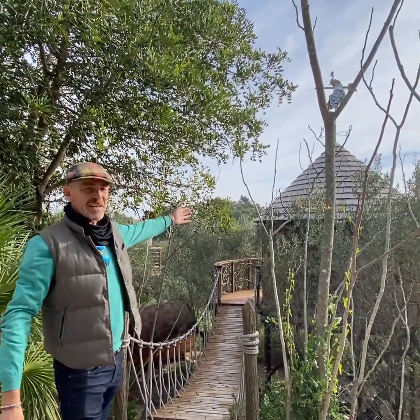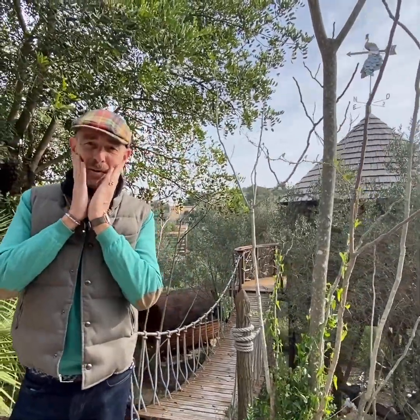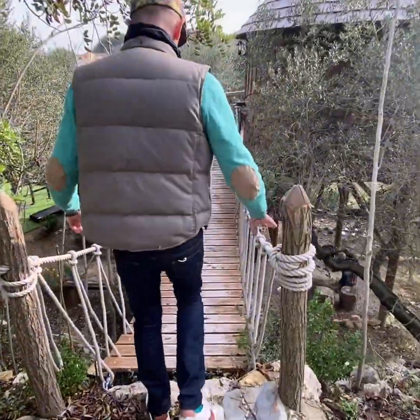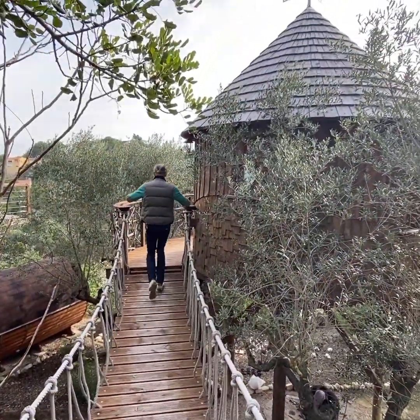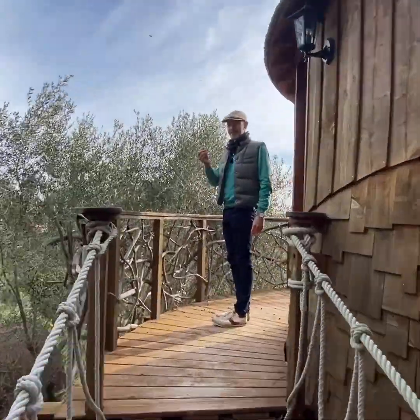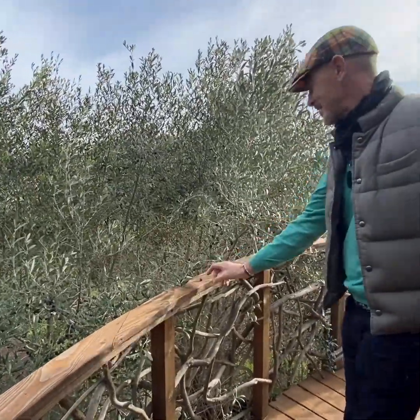And this is the last feature of the house. This is a tree house. A bit of a folly, a bit of a viewing platform. It's been made by a 4th generation treehouse builder from Girona. Come and have a look. Rope bridge. Very wobbly. Olives that you can eat. Just about ready. Just about ready in December.